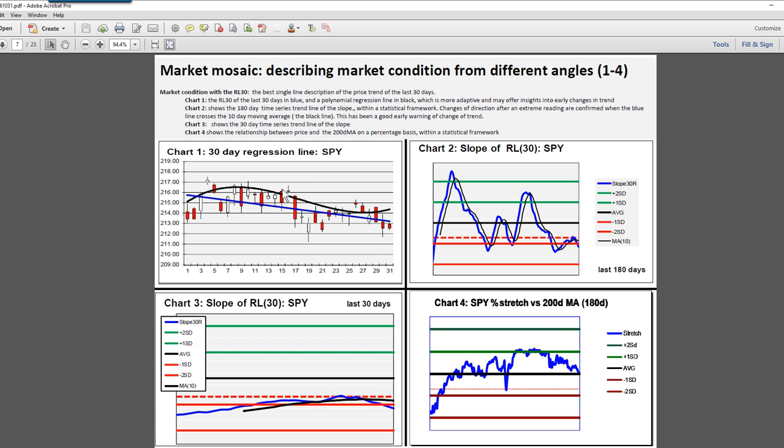You see weakness in the S&P right now. The 30-day regression line is down. It's testing its recent swing low. This is troublesome. You can see the percent stretch relative to the 200 is collapsing, and the 30-period regression line left the river today.